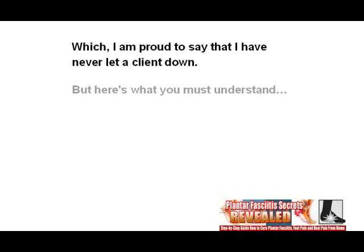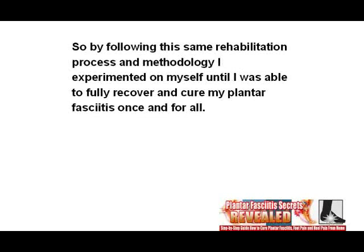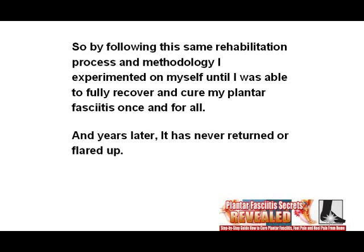But here's what you must understand. I can tell you from my 10-plus years of experience as a certified personal fitness trainer and exercise rehab specialist that if you do the wrong exercises, you can make an injury such as plantar fasciitis significantly worse. So by following the same rehabilitation process and methodology, I experimented on myself until I was able to fully recover and cure my plantar fasciitis once and for all. And years later, it has never returned or flared up.